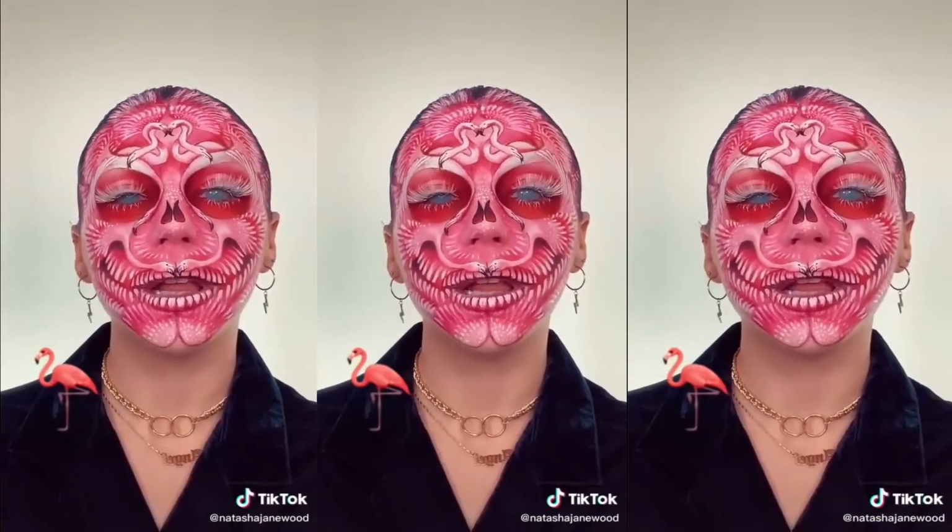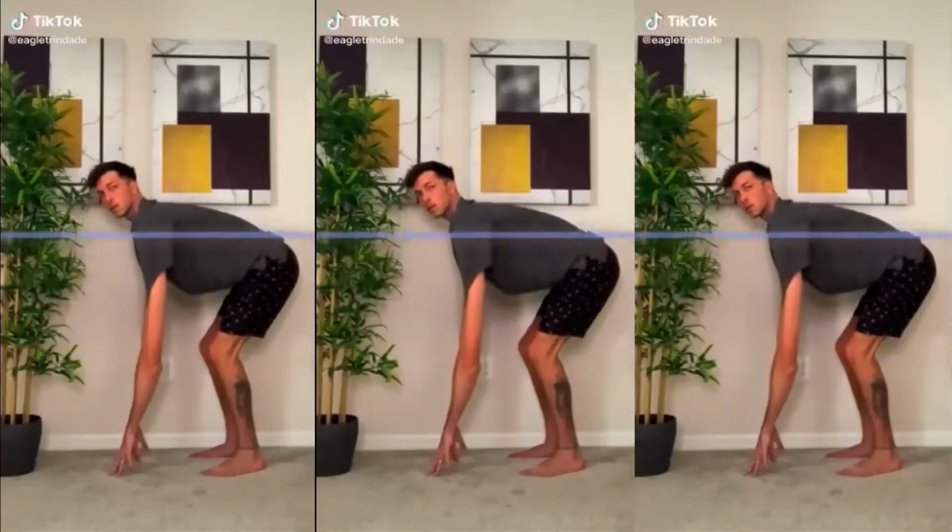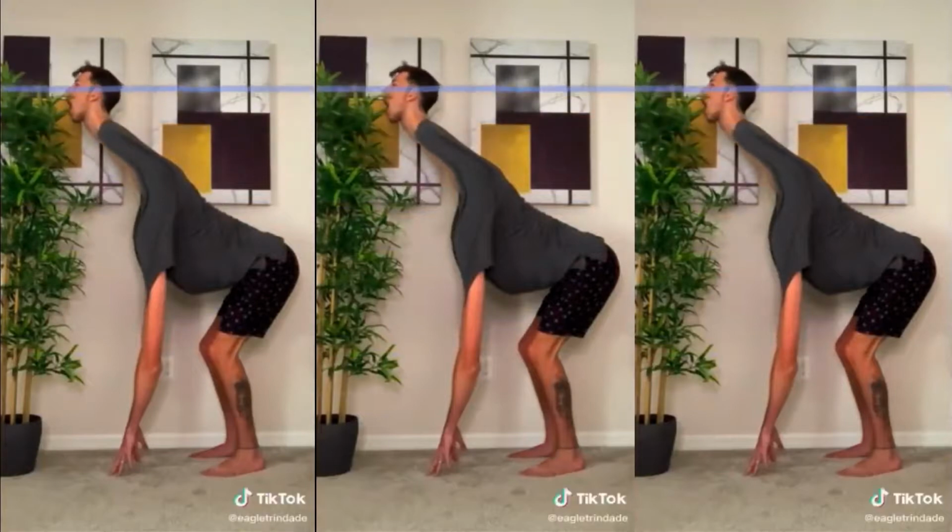Creating an augmented reality app is just another experiment to try and create some cool things that will eventually be available on the TikTok app to make the videos that users can create more high-tech and fun.